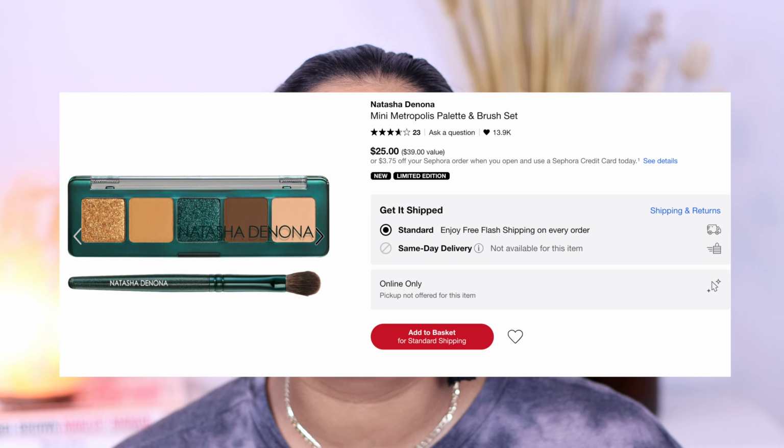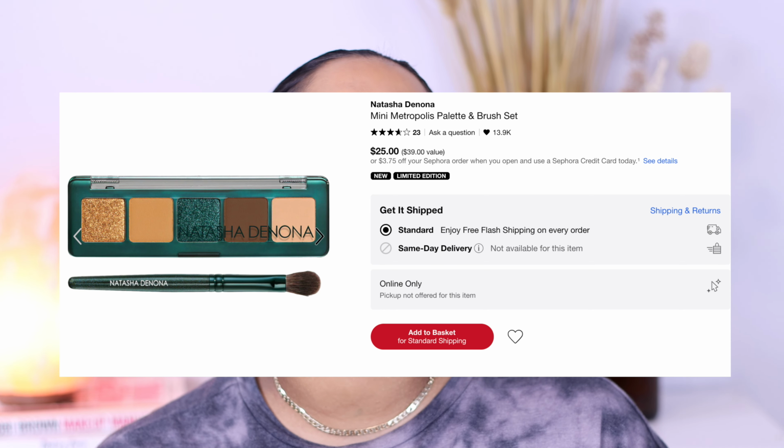I thought this was so stupid because I'm like, why? I have the full size. Like, I don't need to buy the mini. But I was placing a Sephora order and the palette happened to launch the same day. So I was like, let me just buy it. So I bought it and it's so pretty. It's such a pretty palette.